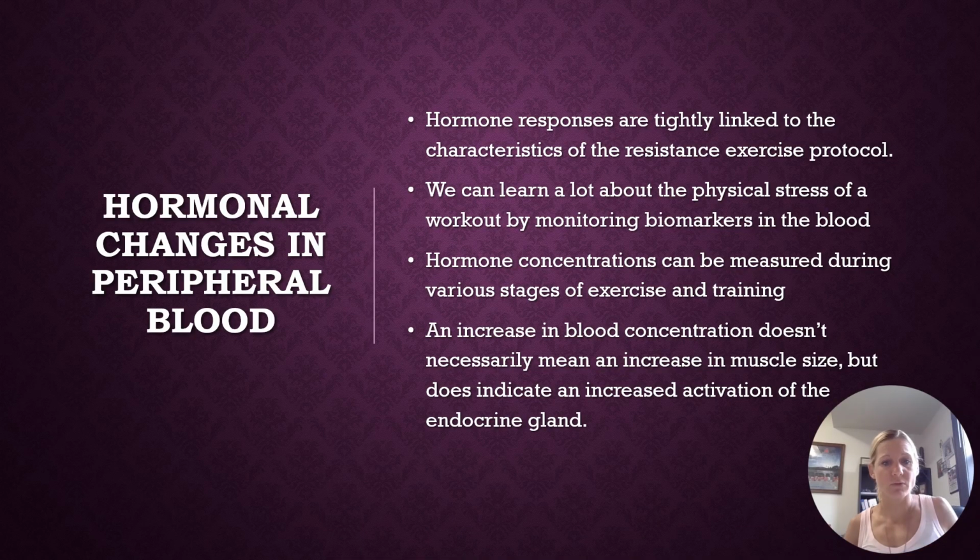So we think about hormonal changes in the peripheral blood. Hormone responses are tightly linked to the characteristics of that exercise protocol. So again, when we think about being purposeful about what we're doing in the weight room, the endocrine system is a perfect example of a system that has to be targeted specifically in order for us to see these improvements. It's not just going to happen by accident.